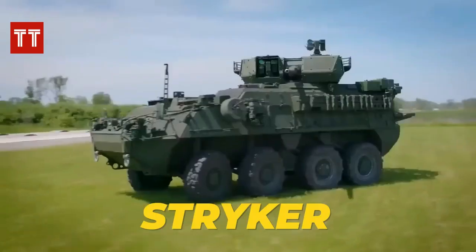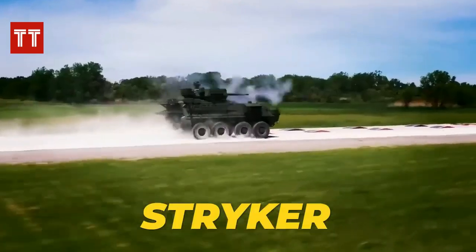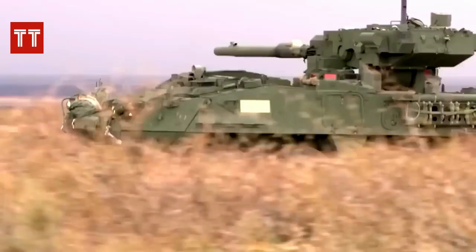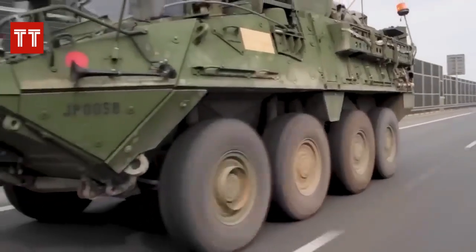Israel determined that the Stryker was a cheap, knockoff, off-the-shelf solution. The Stryker was quickly rejected, with internet rumors stating that one IDF commander called the thing a piece of junk. Now, as someone who spent a ton of time on Strykers, that hurts. But he's not wrong, but it still hurts.